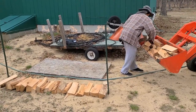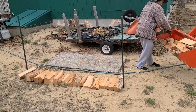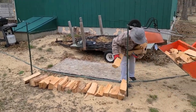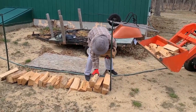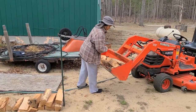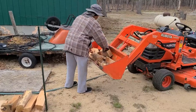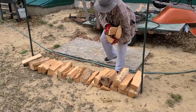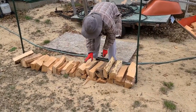No, I didn't bring the tripod out. She said to take pictures. Otherwise, I'd be right in there helping her, but I'm her tripod. Put them in there like a puzzle. There you go.